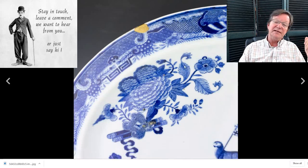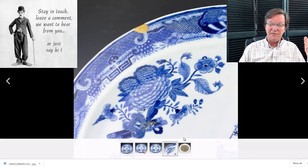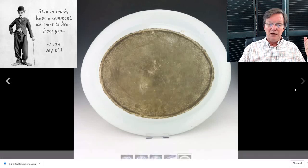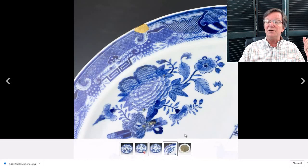You always want to check the detail on these. It has an old gold lacquer repair on there. I couldn't care less. The decoration on the border of this thing is just outstanding, and all the beautiful shading down in here, really fine work all the way around. There's the back of it, kind of grungy and dark looking, but that's how they look. And there it is. That's a nice looking plate.